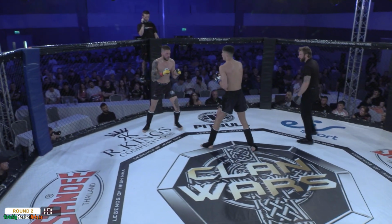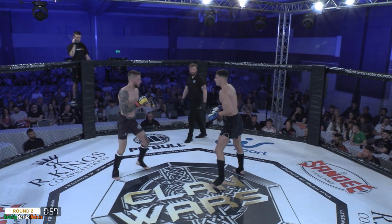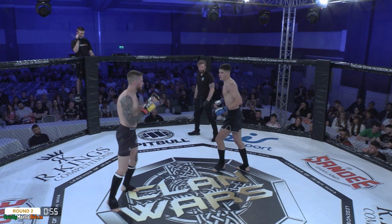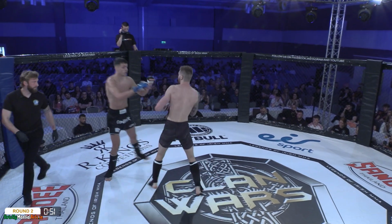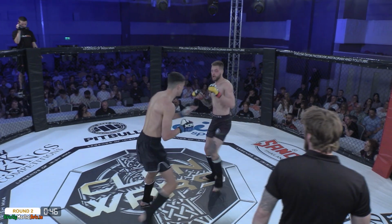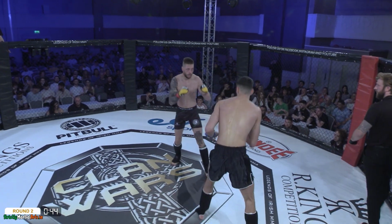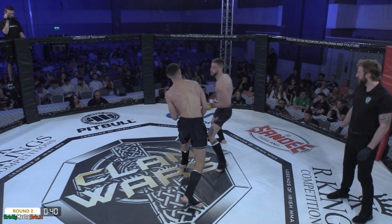Ernest in survival mode more than anything right now. Thompson must be wondering what does he need to do for a finish here, because he had five, maybe six shots land there, one after the other. One of which actually wobbled Petkevicius. I like that Thompson isn't chasing the finish. He's landed big strikes as well. Okay, he's not on his back yet.